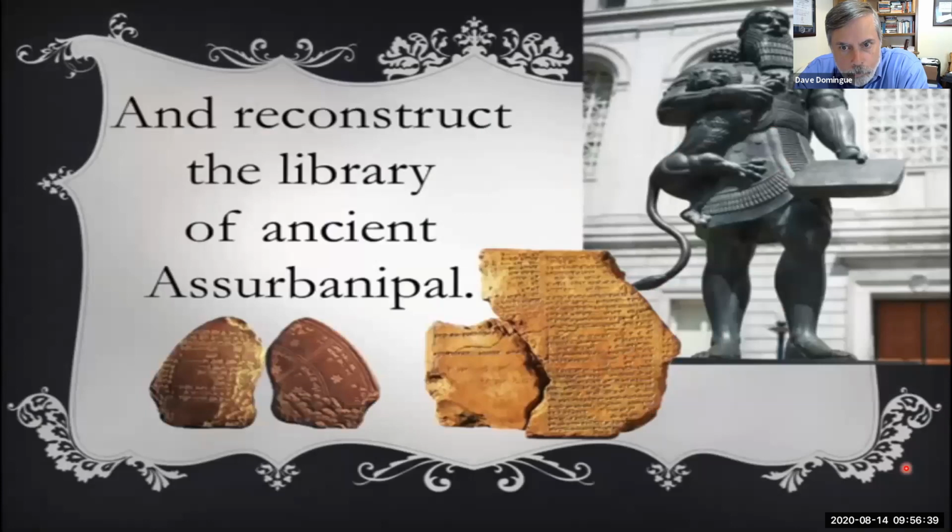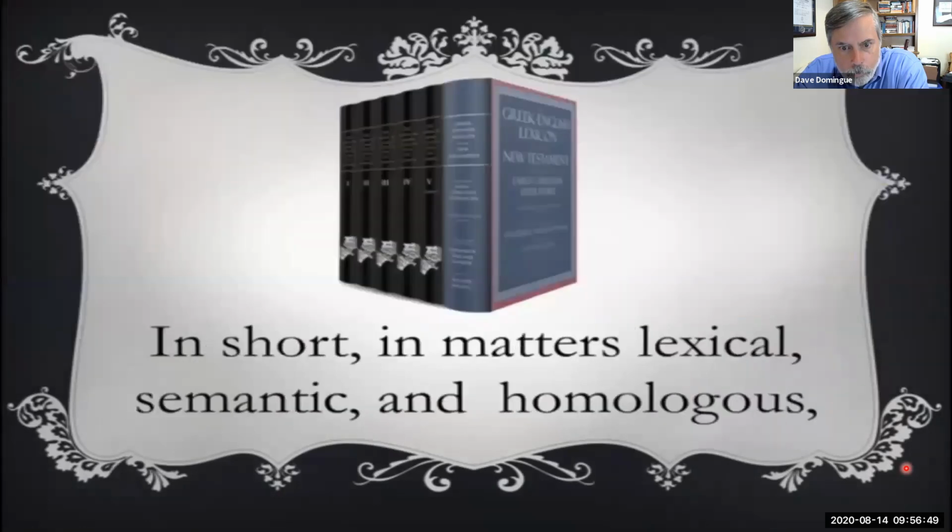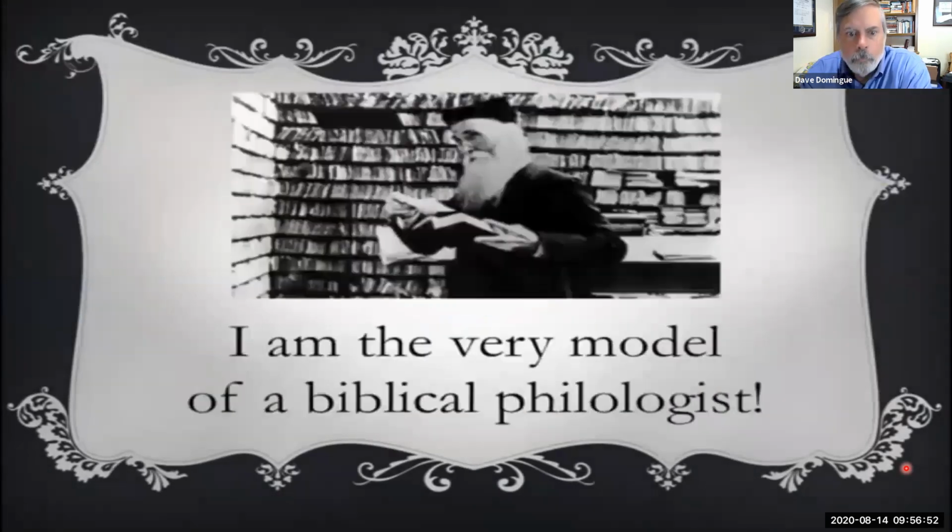Reconstruct the library of ancient Assurbanipal. I wrote my dissertation in a flowery Akkadian and proved the Philistines were almost certainly Canadian. The matters lexical, semantic, and homologous. I am the very model of a biblical philologist. He is the very model of a biblical philologist.